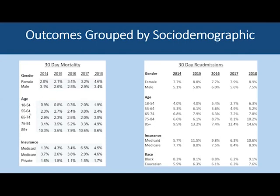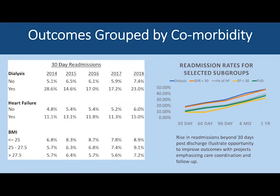And another thing you'll notice is that I'm displaying both mortality and readmissions over time, so it's grouped by year as well here. And here I'm continuing to look at it by characteristic, sorting it by characteristic from the registry data set, but I'm only looking at 30-day readmissions on the right. And this is showing a few comorbidities and how that impacts readmissions. You can see dialysis is a very significant category, jumping up to 29% in 2014 for 30-day readmissions. Heart failure is another one, and this is body mass index down here, and you can see how that varies, and that's just for 30-day readmissions.